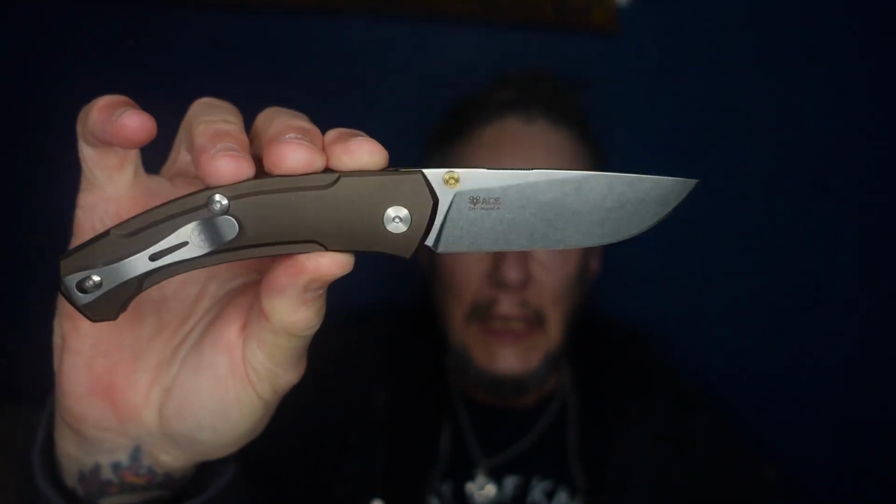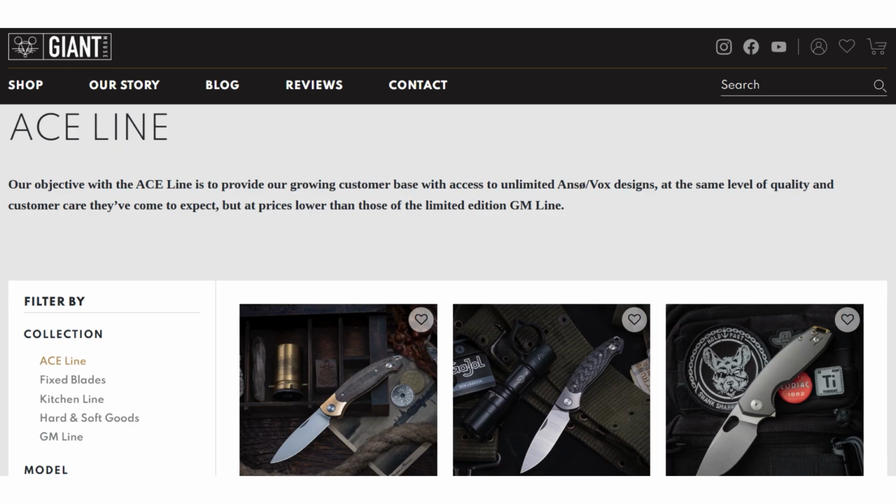If you saw my unboxing, then you know I got a Giant Mouse Ace Iona. Very brown, very utilitarian. In case you didn't know, Giant Mouse calls its general production line knives the Ace brand. Then they also have a higher echelon of mid-tech knives that are very close to being custom, that have definitely had some hands on them without actually being custom. I have never handled anything but their Ace Giant Mice, so I don't know what the difference is. I'd love to find out.